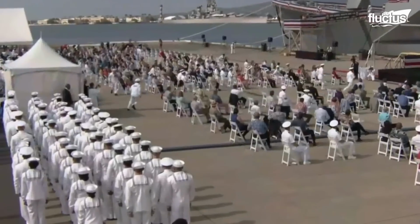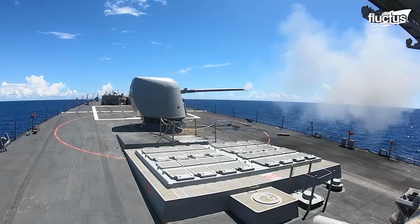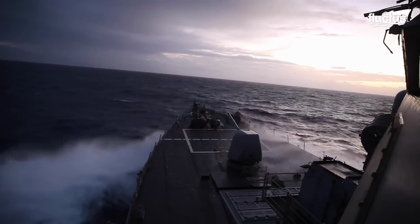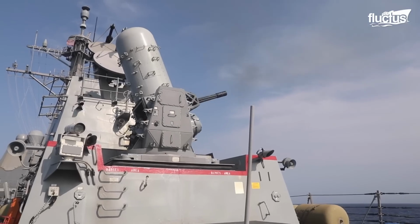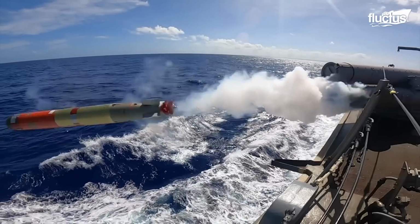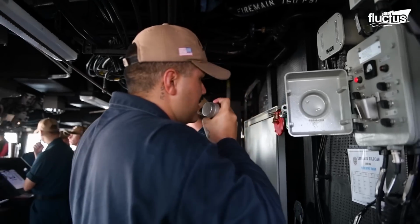Each new ship enhances the Navy's capabilities. Destroyers, for instance, play a pivotal role in naval warfare. Their medium size grants agility, allowing speeds exceeding 30 knots. Operating independently or within naval groups, destroyers are central to the U.S. Navy fleet, equipped with diverse arsenals, advanced sensors, and rapid responsiveness to enforce maritime law and ensure global stability. Recognizing their importance, the Navy continues to modernize its destroyer fleet.